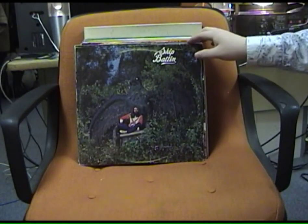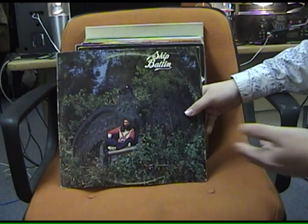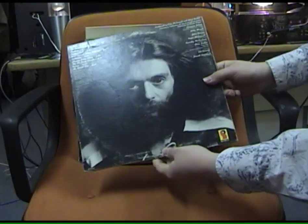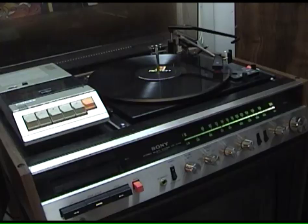And they had Skip Batten's first solo album, and he played with New Riders of the Purple Sage, so that should be an interesting listen.